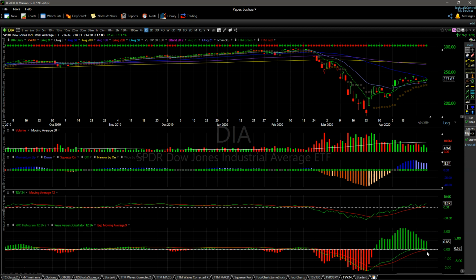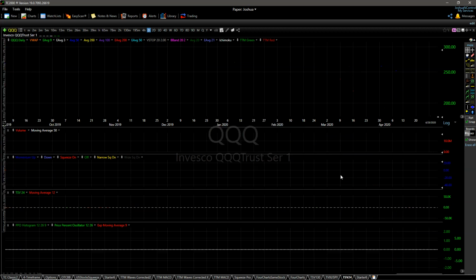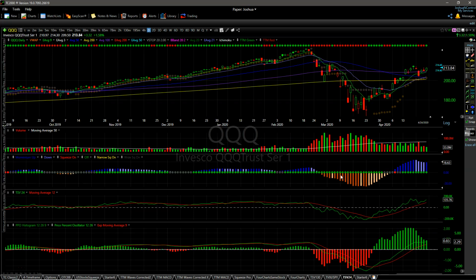Signal line, PPO signal line, above the zero lines. First step, it's good. But declining PPO and TTM squeeze momentum signals that short term, especially heading into a big earnings week this upcoming week, we could be in a little bit of trouble or chop time, or we'll see what happens. I'm open-minded.